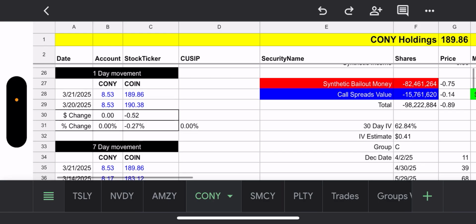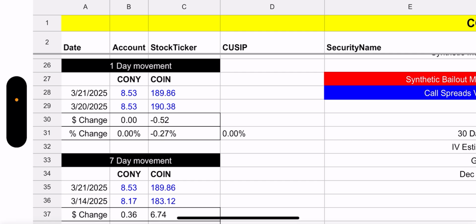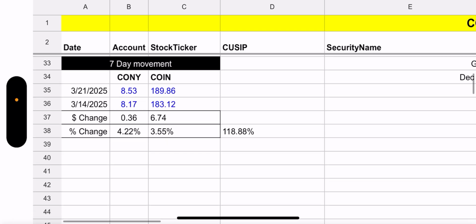So how did Coin do yesterday? Well, Coin, kind of a flat day. Pretty simple, right? Coin went down 0.27%. Coney didn't move. Coney just stayed put. So that's pretty cool. 7-day movement. Let's compare the two. Coin has gone up 3.55% over the past 7 days. And Coney has gone up 4.22%. So obviously, did they capture all of the upside? Yeah, and then some.